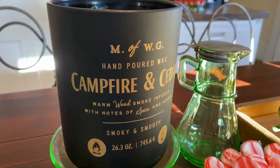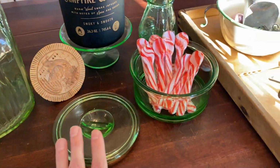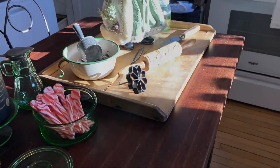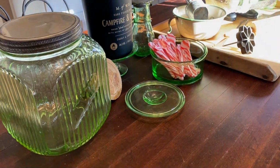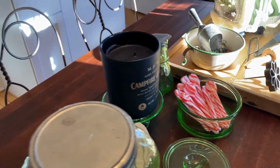And then I have a campfire and cedar candle. This one smells amazing. And then I chose to add some green depression glass in the kitchen too, because I was kind of going for mostly greens in my decorating theme in here. Although I did stray from the theme a little bit because I got these little candy canes.